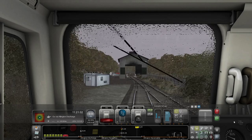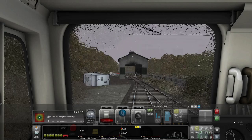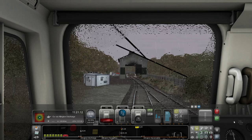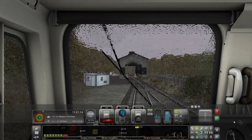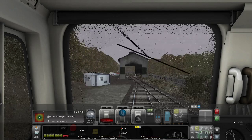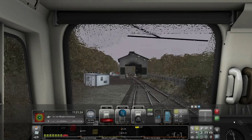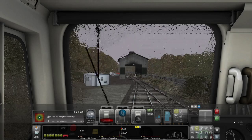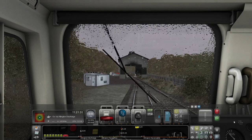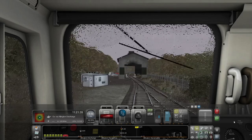Okay, right. Anyway. I suppose I've just got to keep holding that until it releases. This is going to be an interesting braking system. This could be quite interesting. Well, we'll keep it at that. Let's see how this does. Okay, we're off.